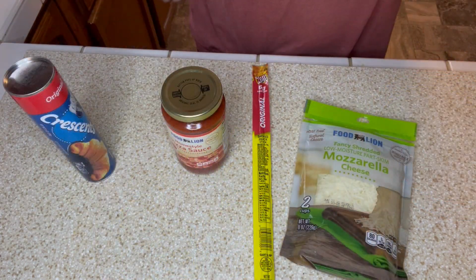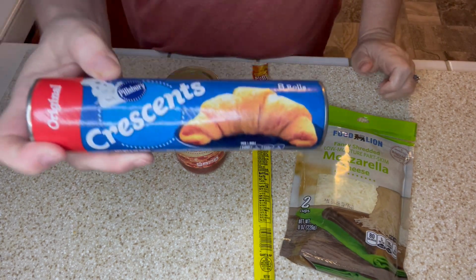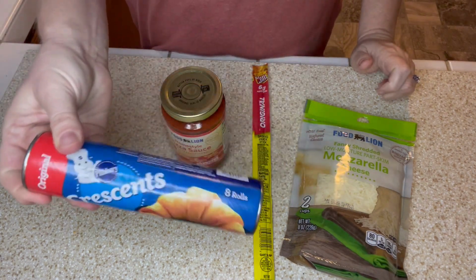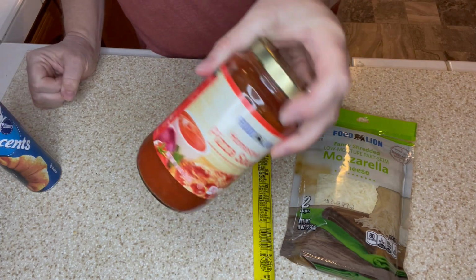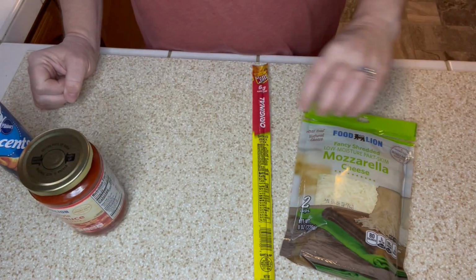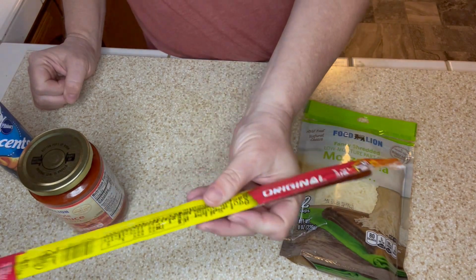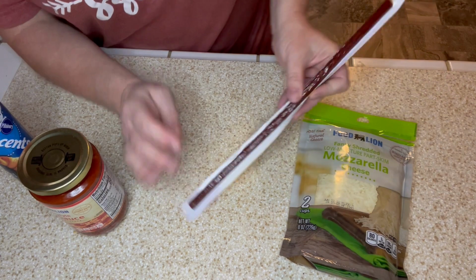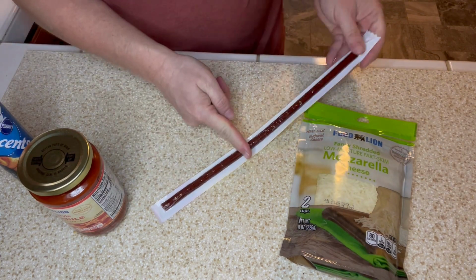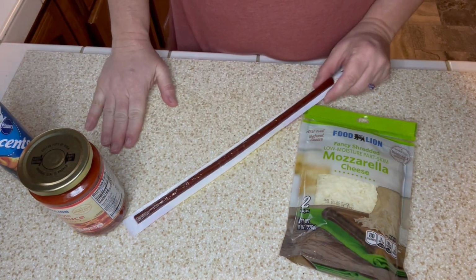Okay, the next recipe that we're gonna make is some pizza bombs in these crescent rolls. So I'm gonna use my other can of crescent rolls, some of this pizza sauce. I doubt I'll use it all, but we could use the rest for some dipping. I'm gonna be using my Slim Jim. I don't know if this is going to be a good substitute for pepperoni, but I'm just gonna cut these up into little bite-sized pieces and see how that works.